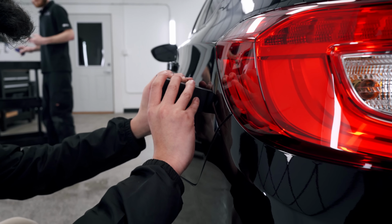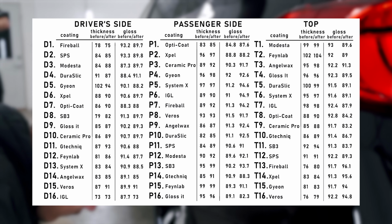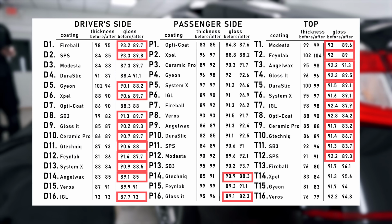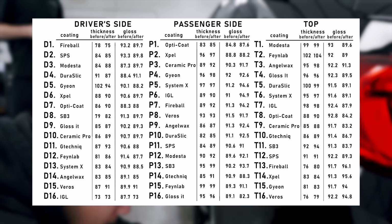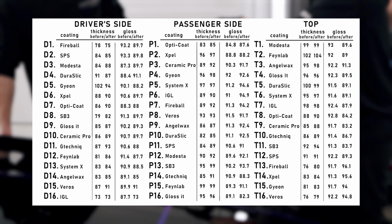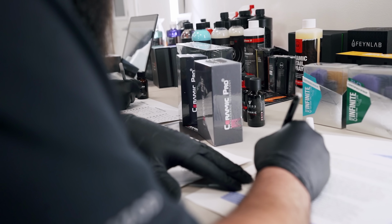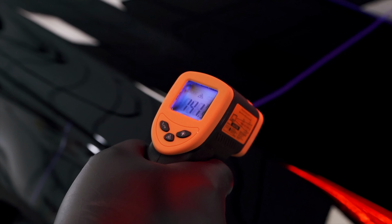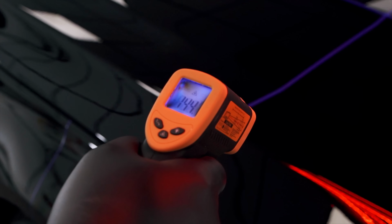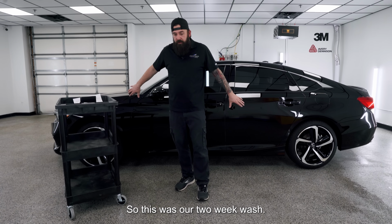Next is the gloss readings. Just like the paint thickness gauge, we took 3 different readings in each section and averaged them out. Most of these coatings lost a little bit of gloss, which is consistent with past testing and other testing videos. There is lots of room for error in both these tests. So again, please do not read these results and make any solid confirmations. There are much more sophisticated tools and controlled testing environments than what we can do or provide in our detail shop. So this was our 2-week wash.